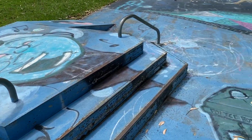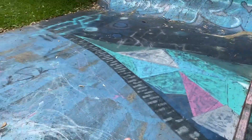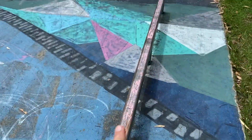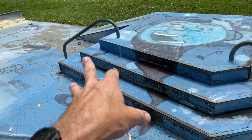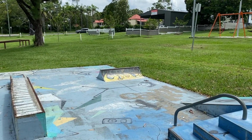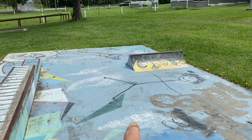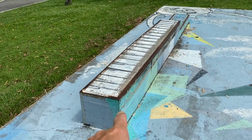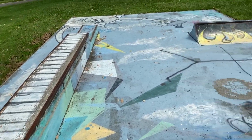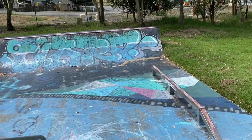I'll try and grind up this. Yeah, that's what I want to try and do. I want to try and grind this bar, try and do a handrail, maybe try and do a trick on the spine ramp here. I don't feel like I've got the effort to try anything on that. It's too high for my old knees. Yeah, I'll try and get some tricks.